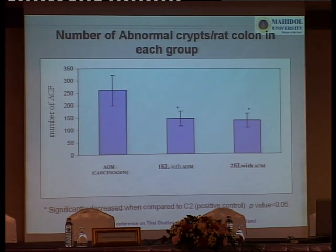We fed the rats with the normal diet and also this kind of ganglion. We divided them into one serving and two servings a day, compared to the rats that got only the normal diet. In between, we injected some carcinogen, and we found that the group that got one serving of ganglion could reduce the abnormal cancer cells by about 50%.